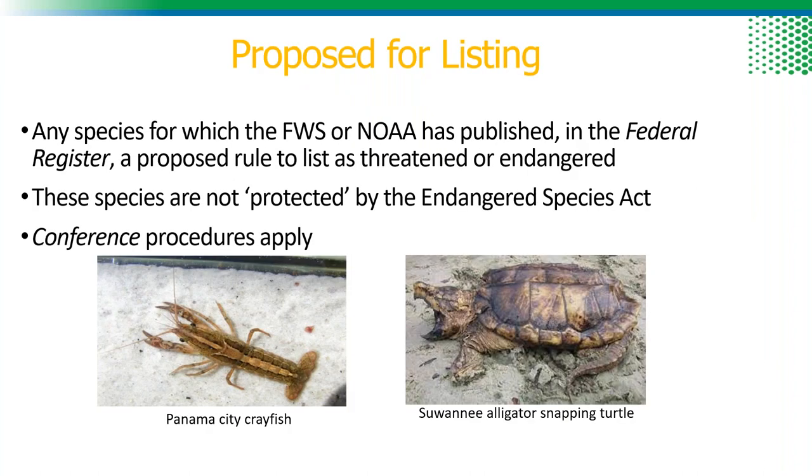Species that are proposed for listing are any species for which the Fish and Wildlife Service or NOAA has published in the Federal Register a proposed rule to list as threatened or endangered. These species are not protected by the Endangered Species Act, and conference procedures apply.